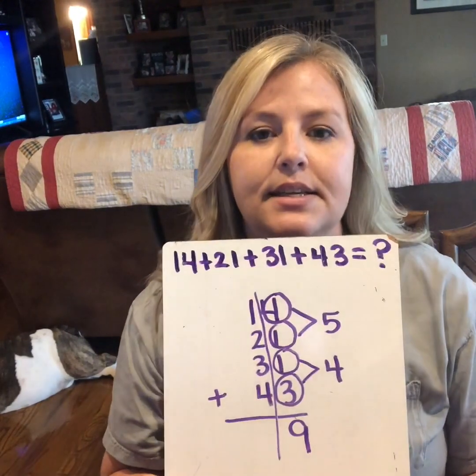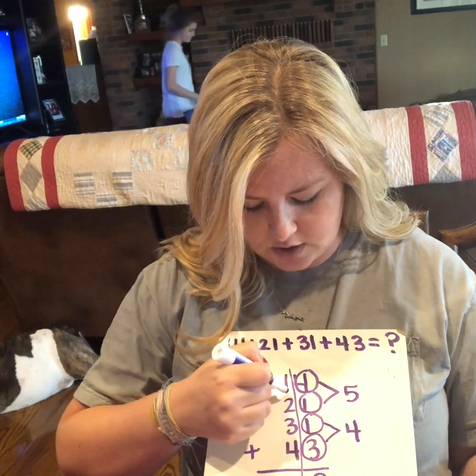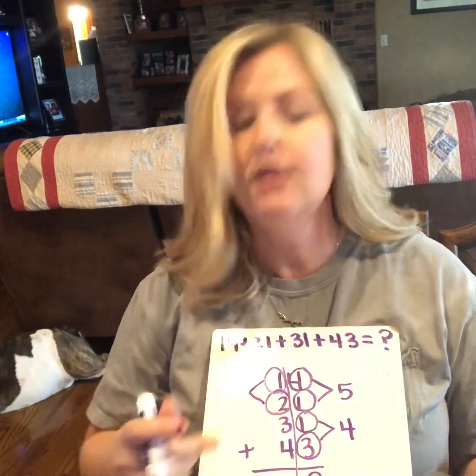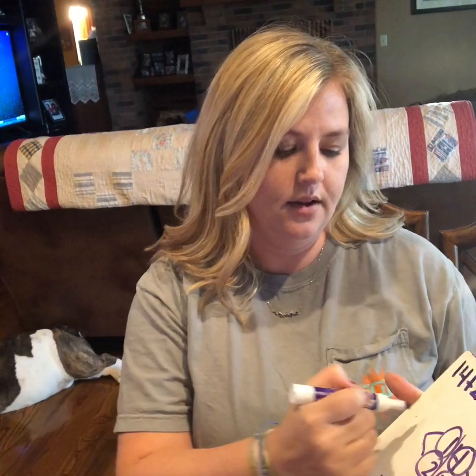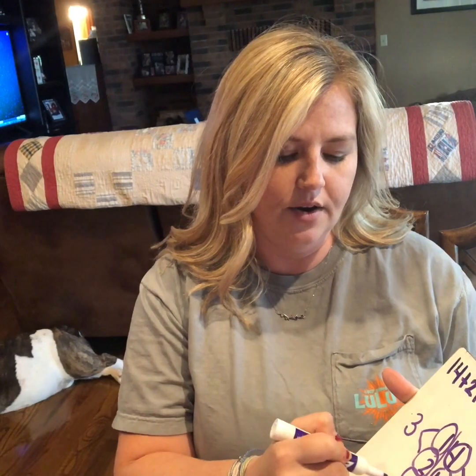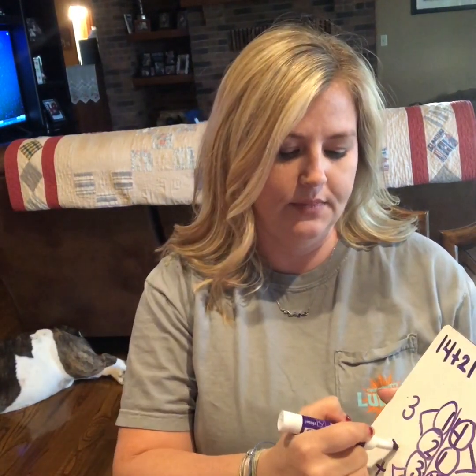Now I'm going to look at the 10 side. I'm going to do the same thing here. I'm going to start by saying, what is 1 plus 2? 1 plus 2 is 3. And then I'm going to add my last 2 numbers together, 3 plus 4, which makes 7.